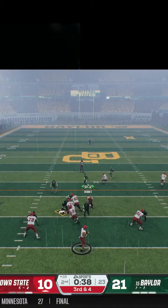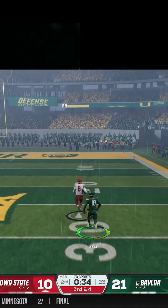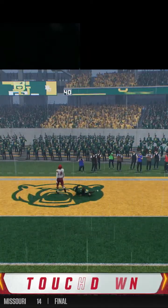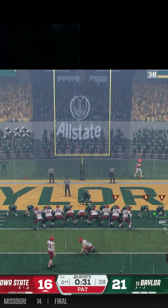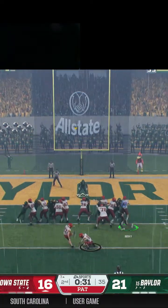From the gun, wants to pass. Lofts one deep down the right side. Hauls it in down the sideline. Touchdown, Cyclones! And they add 6 more to the board with that trip to the house. That's exactly what this offense needed to do.